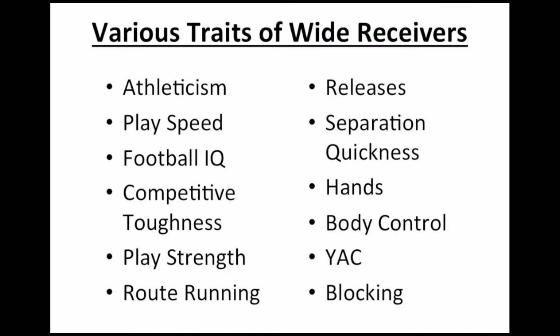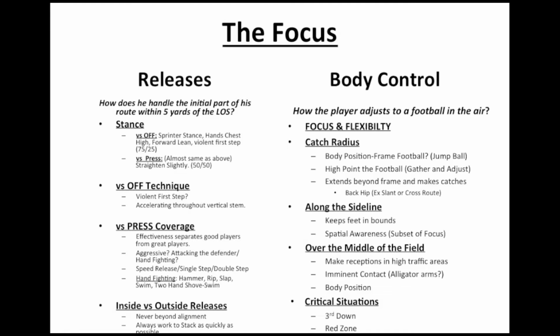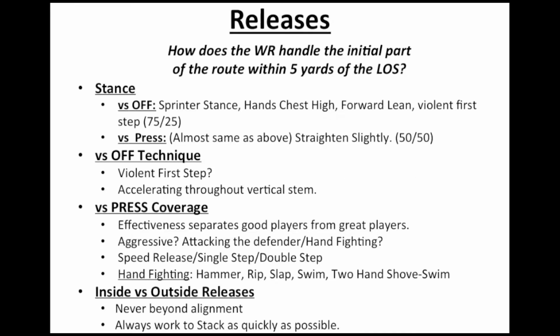Now, while Josh Doctson would be an exceptional example for many of these traits, we're going to focus today on releases and body control. When evaluating releases, you're really trying to evaluate the wide receiver's ability to handle the initial part of his route within the first 5 yards of the line of scrimmage. And when you're talking about releases, some things you want to look for on film are their stance. Is their stance correct? Is it something that's going to give their body the opportunity to perform at the highest level given the situation? And the two situations you're looking at is off coverage versus press coverage.